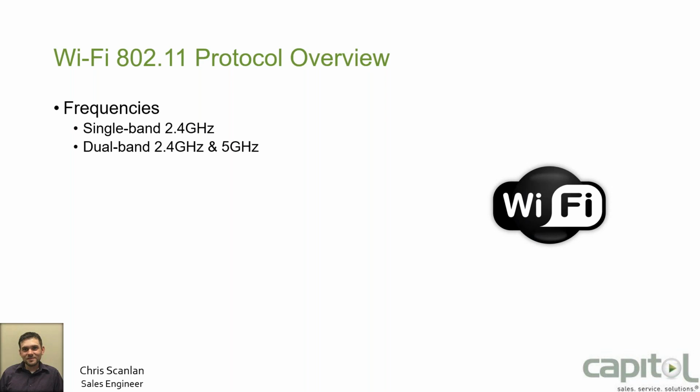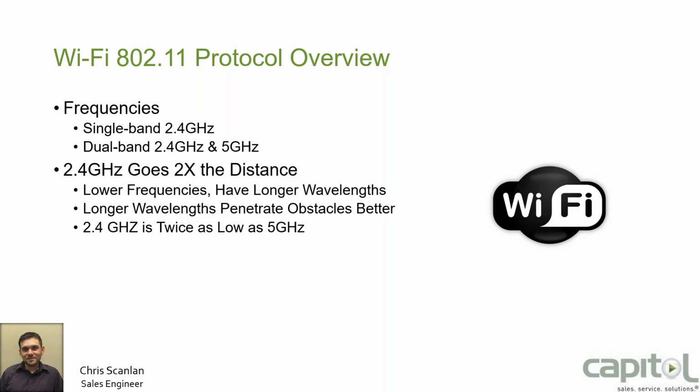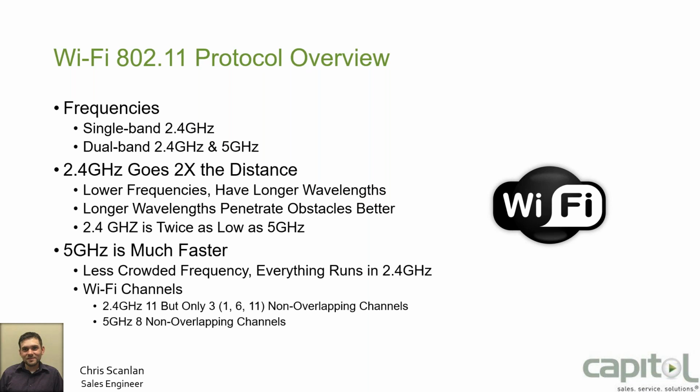Wi-Fi is an 802.11 protocol overview. There are different frequencies. There's 2.4 single band frequency, and there's also dual band 2.4 and 5 gigahertz frequencies. The difference: 2.4 goes twice the distance. Reason being, it's half the frequency, so you're looking at a much wider wavelength. So it's going to be able to penetrate farther through obstacles and travel farther. 2.4 is also twice as long in wavelength as 5 gigahertz. You do the math, it's twice the size.